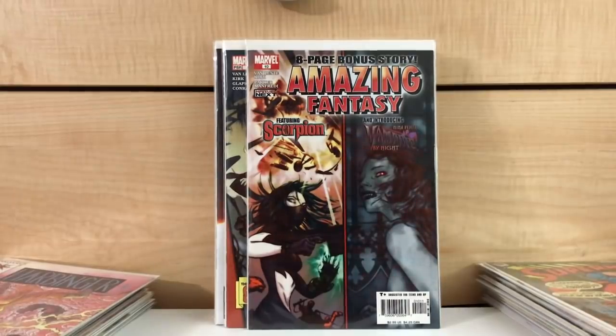Amazing Fantasy number 10. The first appearance of Nina Price, the Vampire by Night. What did I want to say about her? Her uncle is Jack Russell, the Werewolf by Night. So I guess that's a nice little callback to his name in her title right there. So vampire by night, so at night she becomes a vampire. Okay, I can get with that.